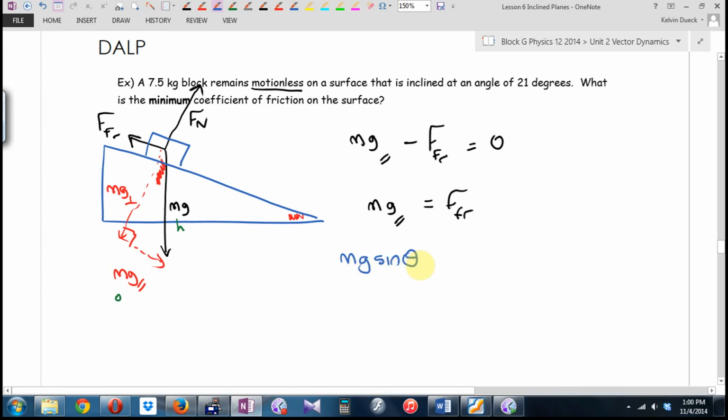I know theta is 21 degrees, but I tend to do these generically and then plug in numbers after. Equals, friction is what times what? Mu times the normal force. I don't know the normal force. Oh, but look. I know another force the same size as the normal force. What's the same size as the normal force? Sorry, I didn't hear. mg perpendicular.